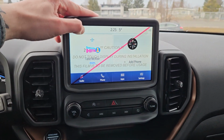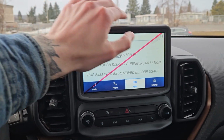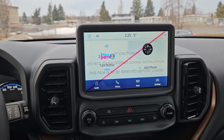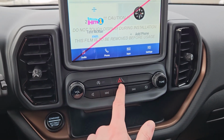Moving on to your center, your infotainment screen, which is radio, Sirius, and Bluetooth capable. You have your Bluetooth phone controls, whatever apps you may have installed, and settings for your screen, and some other features around your vehicle. Shifting into reverse, you have a backup camera so you can see where you're going. Moving down, you have your media controls, auto start-stop shut off, and hazards.